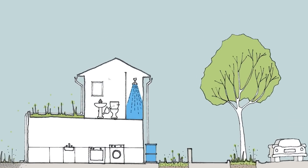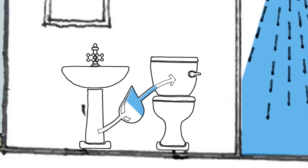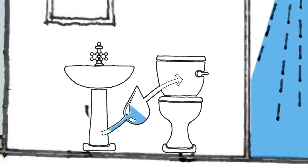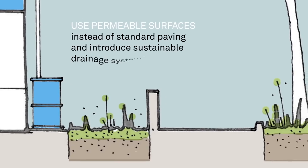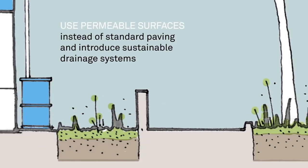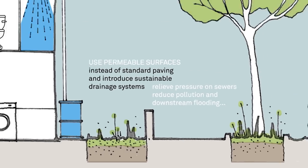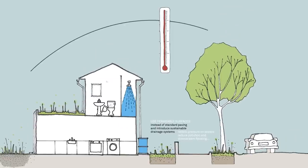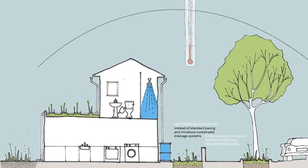On a simple level, instead of letting water from the sink run away down the drain, we could use it to water our gardens or flush our toilets. If we used permeable surfaces instead of standard paving and introduced sustainable drainage systems, we would relieve pressure on our sewers and could reduce pollution and downstream flooding, as well as improve urban ecology, cooling, amenity, and property value.